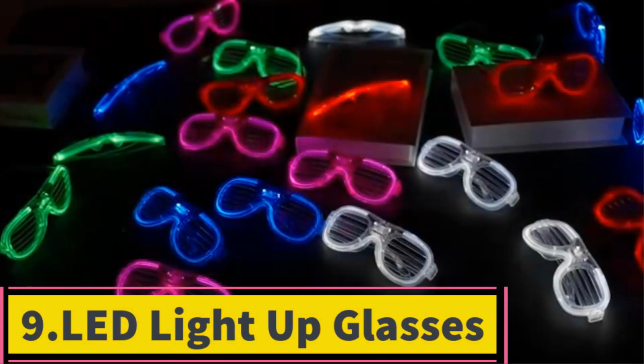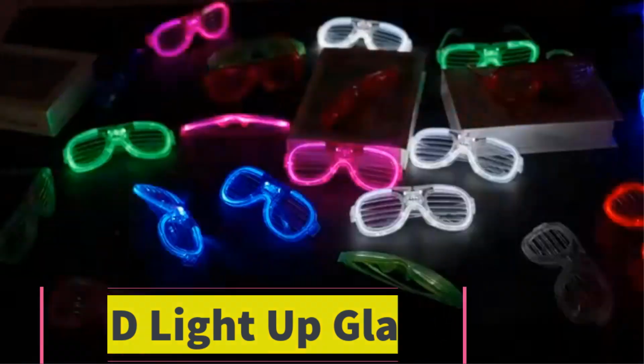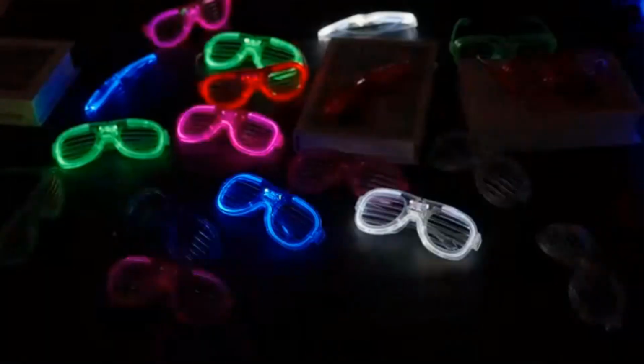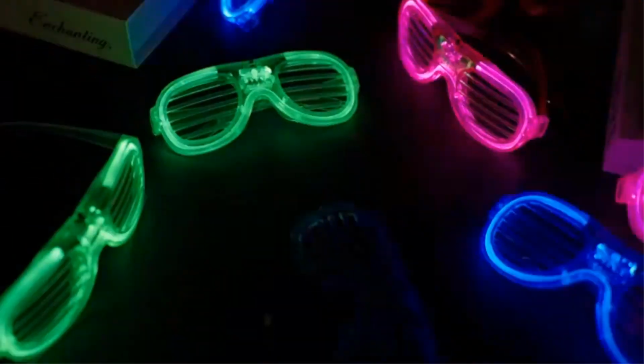Product 9. Product name: LED Lightup Glasses. LED Lightup Glasses are a bold, futuristic accessory designed for adults who love to stand out at parties, festivals, raves, or cosplay events. These rechargeable glasses feature 7 vibrant colors and 4 dynamic lighting modes: static, flash, slow fade, and smooth transition, giving wearers total control over their glowing look.